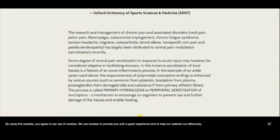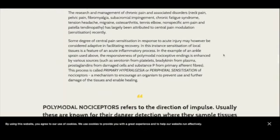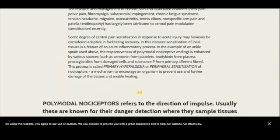I've already filmed a 2-hour webinar for the third years, and I've created programs for load management, but sensitivity management is equally important in dealing with those presentations, because a large part of that is central pain or nociplastic modulation or sensitization. And some degree of central pain sensitization in response to acute injury may, however, be considered adaptive in facilitating recovery. We haven't evolved sensitization by accident.